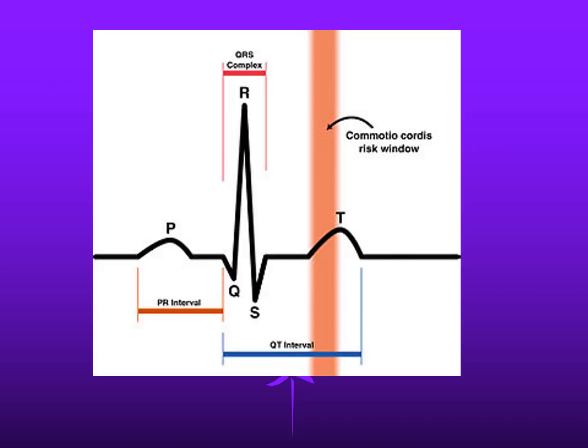So this slide shows a little bit clearer that critical point where the heart is repolarizing. Now, right here in the T wave is where the ventricles are repolarizing, getting ready to beat again. Again, this is the electrical system of the heart. So when we have a blow to the chest, it's like almost a mini defibrillation. And you've probably heard of precordial thump, where we whack the patient on the chest. That's kind of the same thing. Only this is in a good, healthy heart.